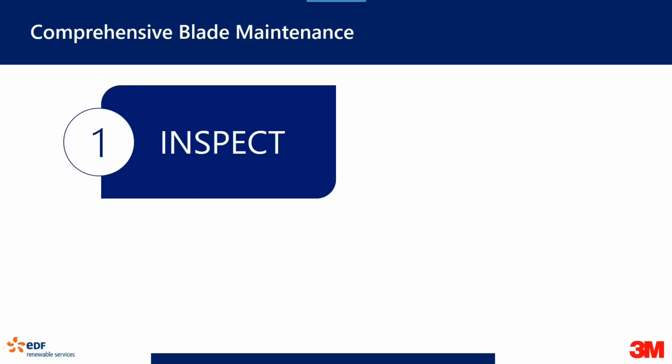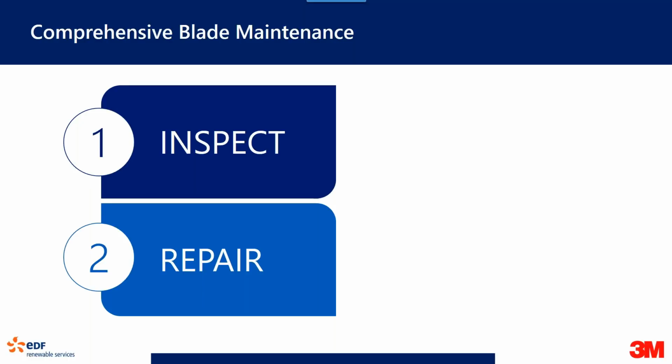Inspection. Inspection is the foundation of a good blade management program. The inspection is the key to understand the condition of the blades for planned repairs in future years and budgeting accordingly. Repairs: with good inspections and photographs, you are able to budget accordingly for following years to manage the damage.